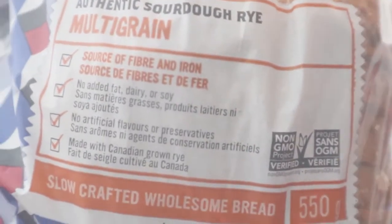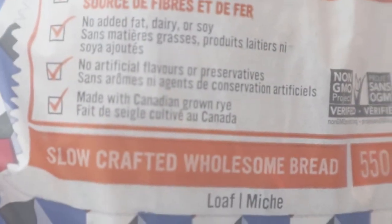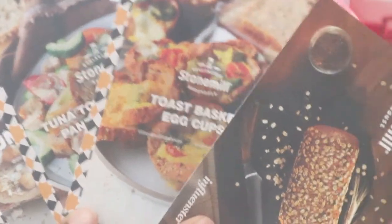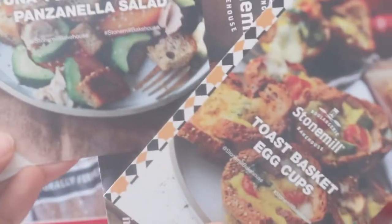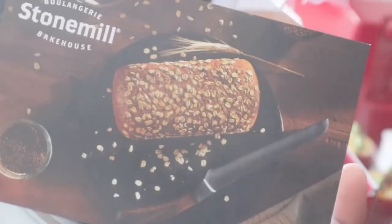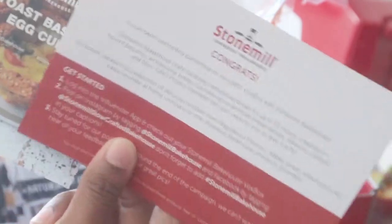And it's also, hey, are these both Canadian? Sorry, I just noticed that little made with Canadian grown rye. A few other things that I received in the box are these cute little recipes. Now this one's a toast basket egg cup, a tuna tomato avocado salad, I can't pronounce that P word, and then hummus toast. And then this one is just a simple congrats card on getting picked for this VoxBox.